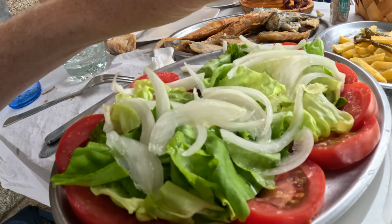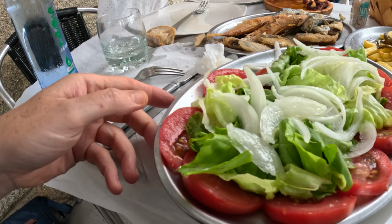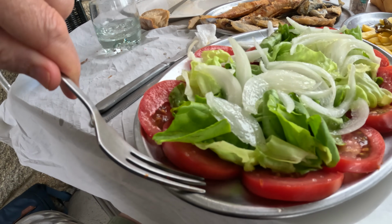Everywhere we go in Galicia, there is an option to order this salad. Tomato, lettuce, onion with a simple vinaigrette. And oh my God, it is so good.